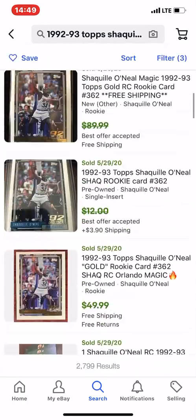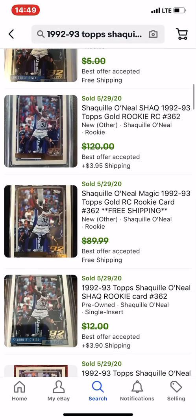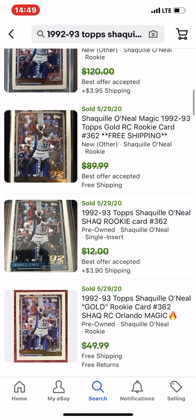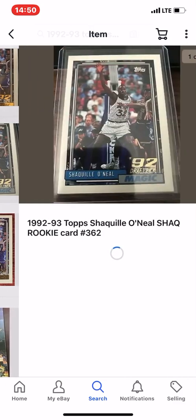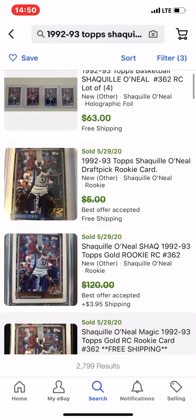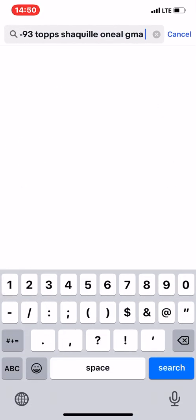So we're $18 up to what? Let's say, we don't know what the best offer was. Let's say $100. Let's say $110. Let's say that somebody actually paid $110, and that's the gold rookie. So let's drop down here. That's the gold rookie. So $12 best offer accepted. So $8 to $12. Let's go ahead and add in the GMA.